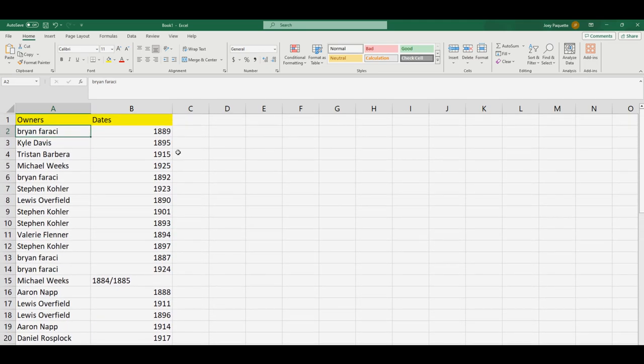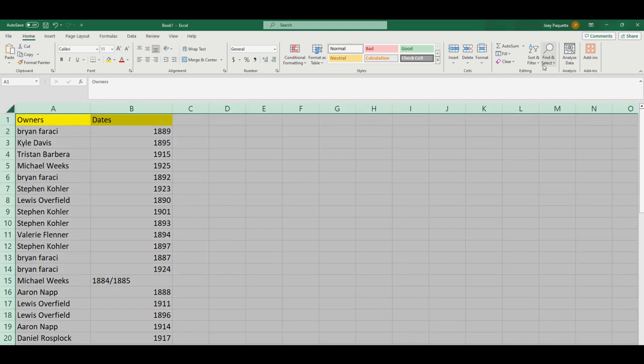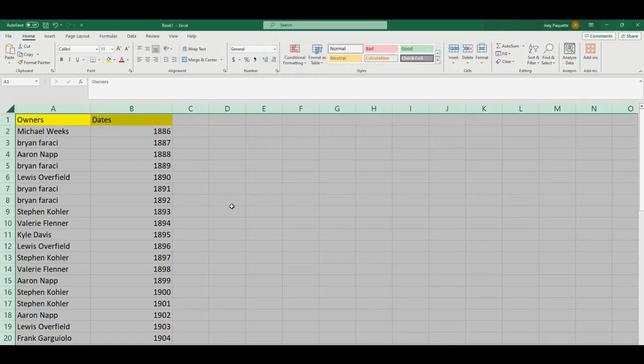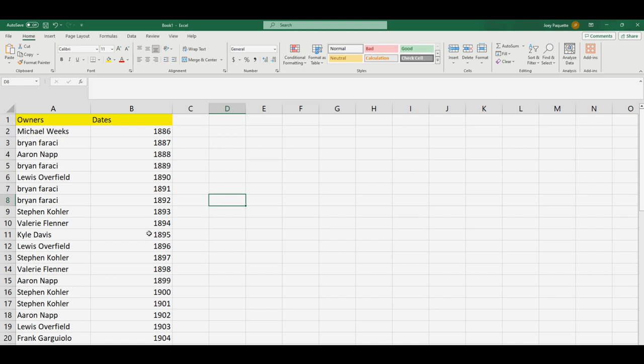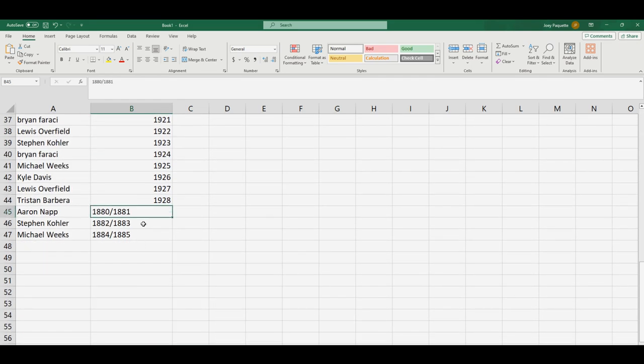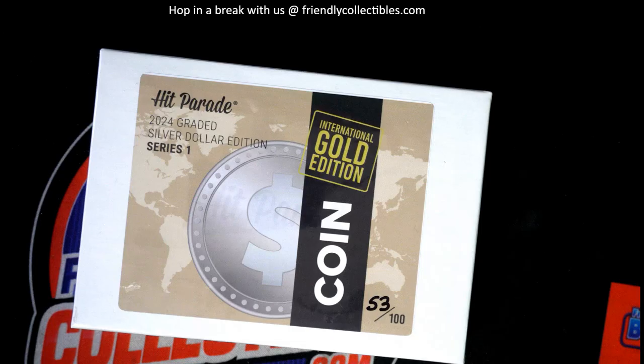Now let's just alphabetize this real quick. Sort, custom sort by dates. There we go. All right, so it looks like Michael W. got the oldest one, man. He got 1886. So you're going to want to root for some old stuff here. And here's our combo spots. Okay, so these are the older ones. They're just at the bottom because they're comboed. I see, 1880, Aaron.